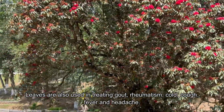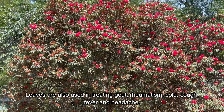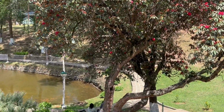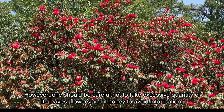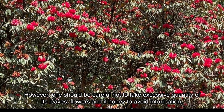Leaves are used for treating gout, rheumatism, cold, cough, fever, and as a poultice to cure headache. This plant is also used in treating heart disease and many other ailments. However, one should be careful not to take excessive quantities of leaves, flowers, and rhododendron honey to avoid intoxication.